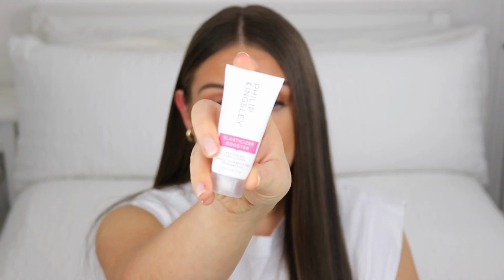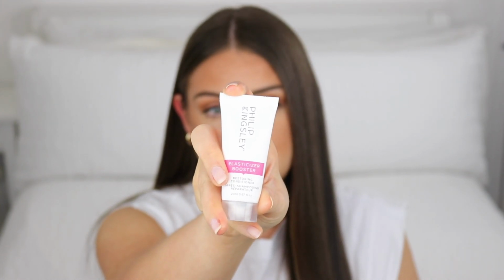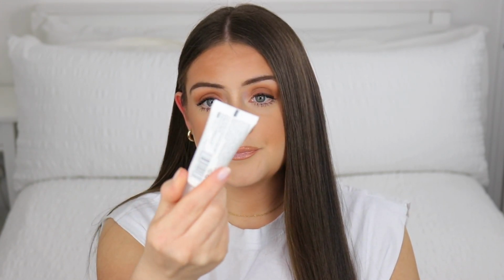The next thing we get inside this month's box is another Philip Kingsley Elasticizer Booster. I know we get a lot of Philip Kingsley products, and I feel like this is something that I already have, but I'll be real with you, I haven't tried it. The only product I use a lot from Philip Kingsley and have tried recently is on my table here, because I used it before I filmed this video. It's the Finishing Touch. I love this.